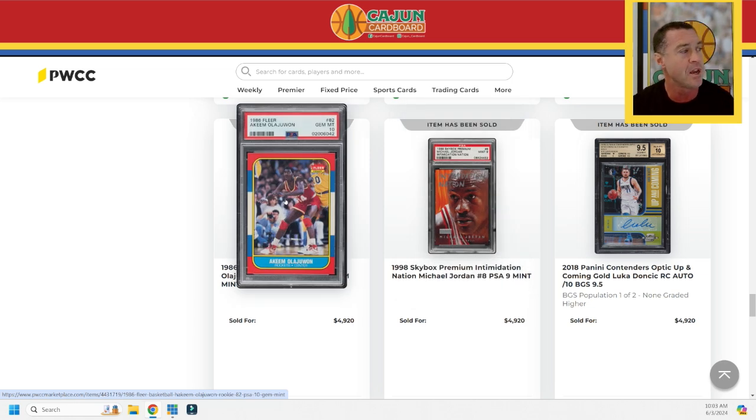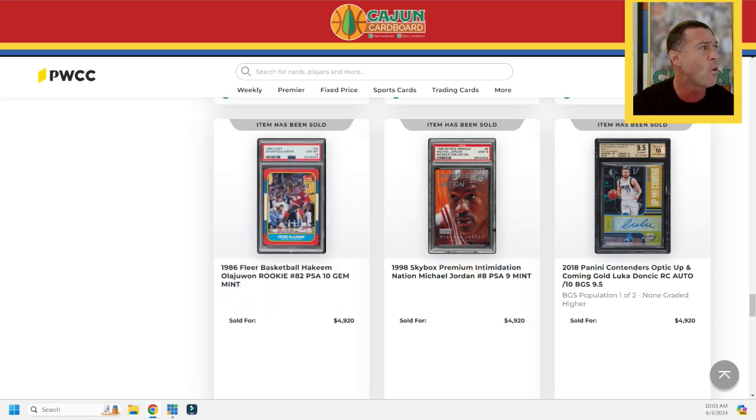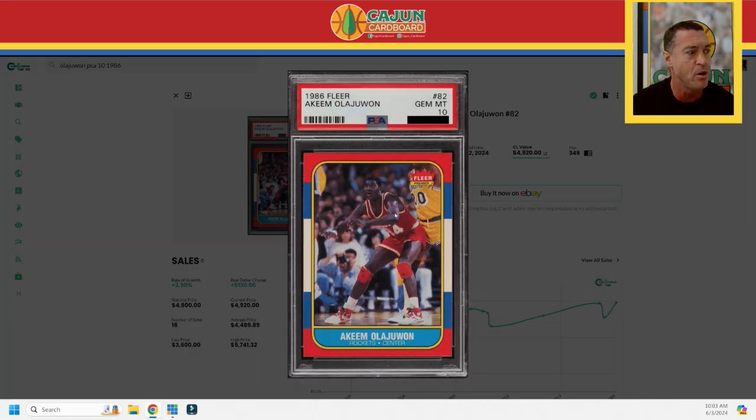Let's look up this Dream Shake. This Dream Olajuwon, of course, remember there's no H on the Hakeem because he had not changed his name yet. This PSA 10 sold for $4,920. There's the card. Beautiful card.